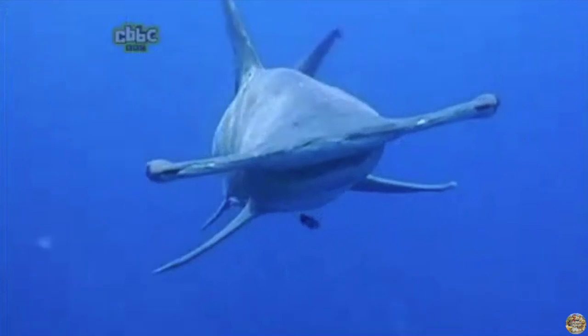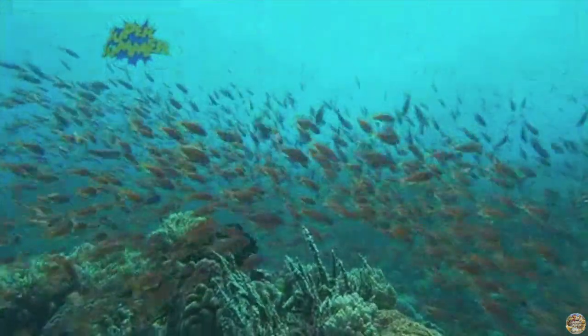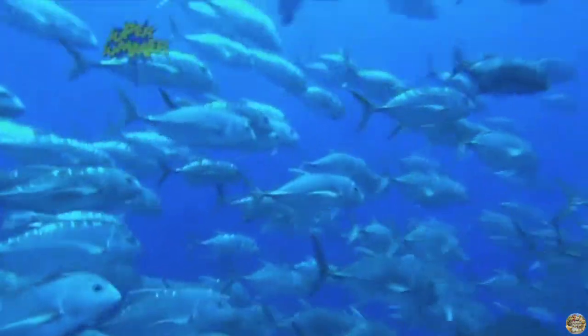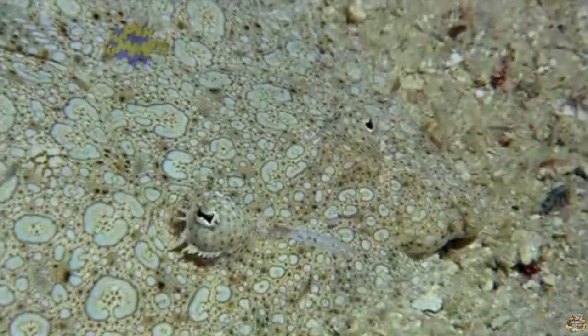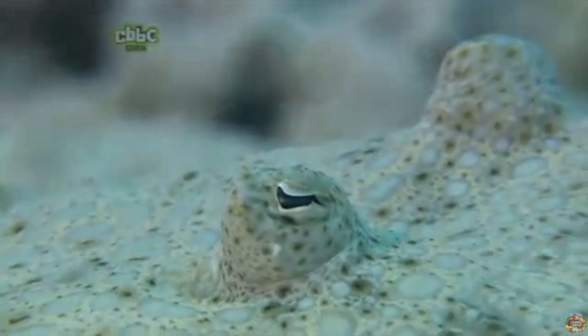For senses extraordinaire, look no further than the freaky hammerhead shark, with a head like a supersonic metal detector. They call it a sixth sense. These sensational schools of fish have it too, but you'd better look the part if you want to be in their gang. I spy with my normal eyes the flounder and his freaky migrating eye. Now that is one party trick I'd like to try. Talking of eyes, the mud skipper can outstare anyone, even Barney.